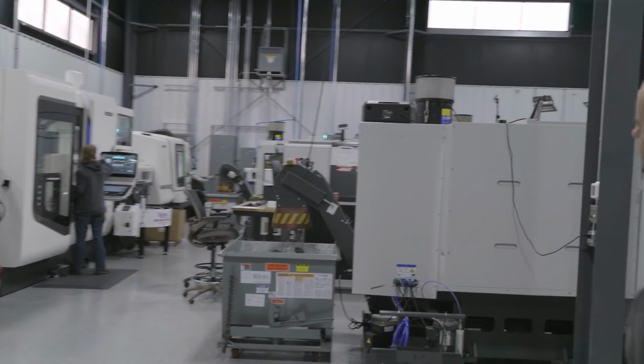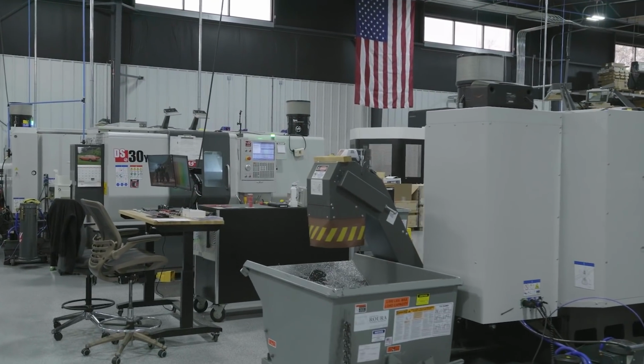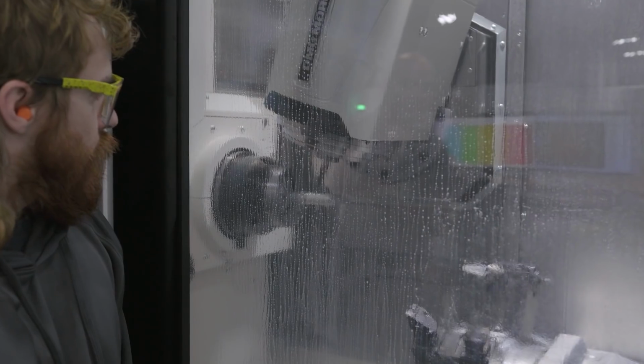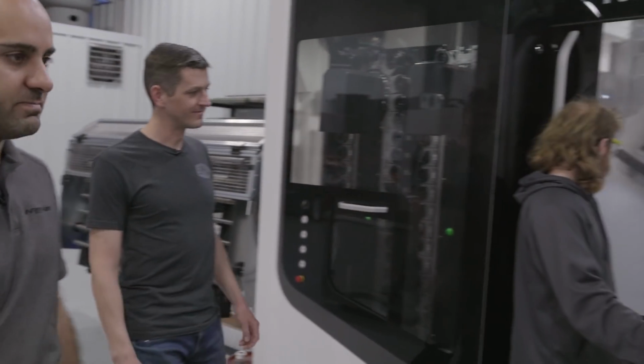What are we looking at? Over here we've got the lathe area, a row of Haas machines that existed over at the old shop, two DS30Ys and the ST20Y. All the DMG Mori stuff is a new addition. Before the building was ever actually finished or we had occupancy, we were dropping these machines. DMG NTX 1000 here, mill turn.